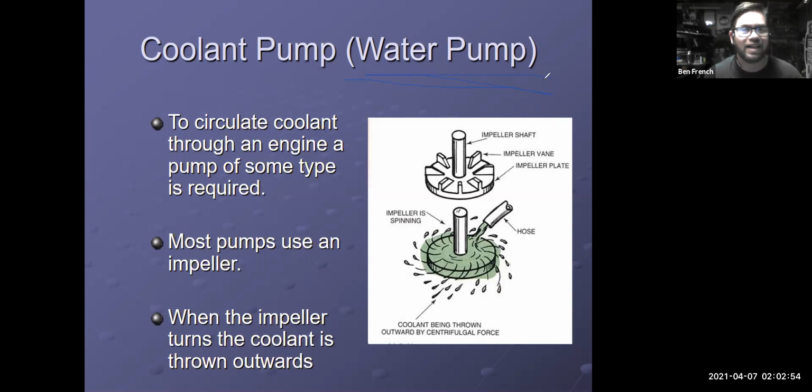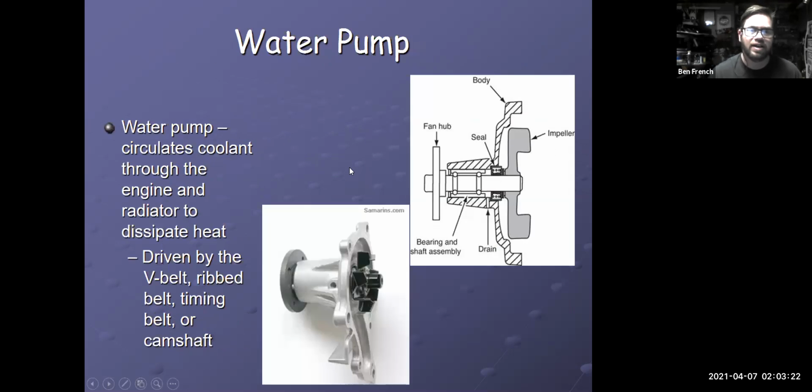The other way to look at that is it's one more thing that could be electronically controlled that could go bad and cause severe engine damage, right? So there's multiple ways to look at that one. So anyways, for years and years, this pump was driven by the engine. We're seeing more electric water pumps being used for a variety of reasons. So there's a mechanical water pump.